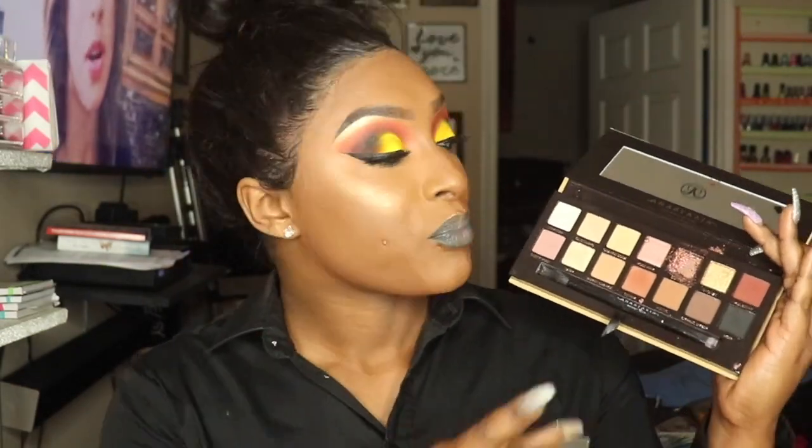So I would use this for about a week, and then I'll move on to the next thing, only because, okay, I know I like it, so I'm going to keep it. I'm going to put it up, and I'm going to try this next palette and see if I like that. So that's why it still looks as beautiful as it came.